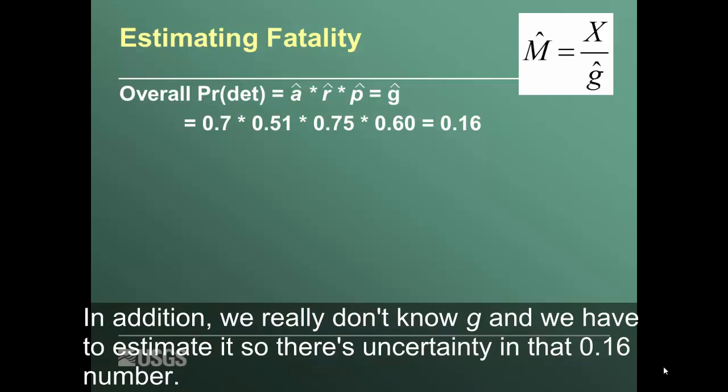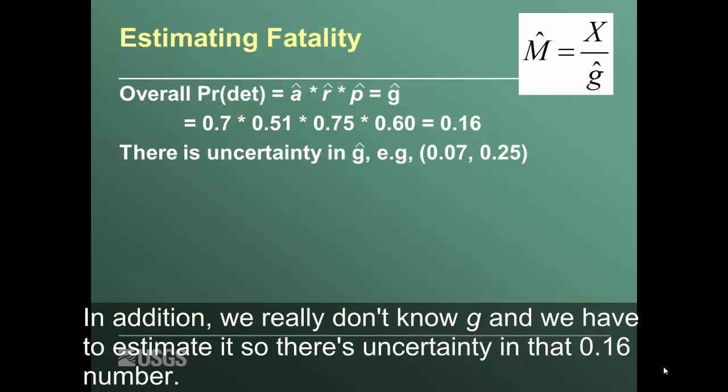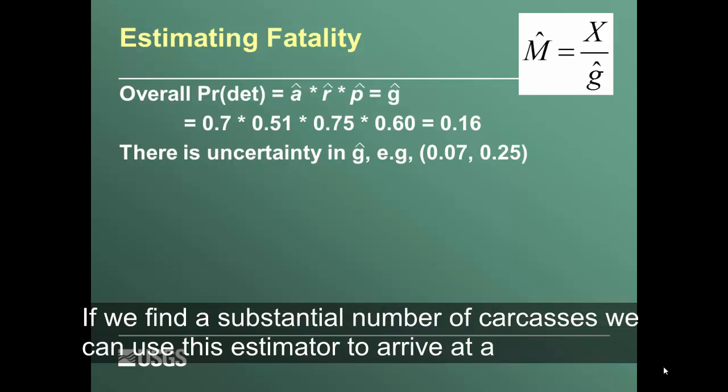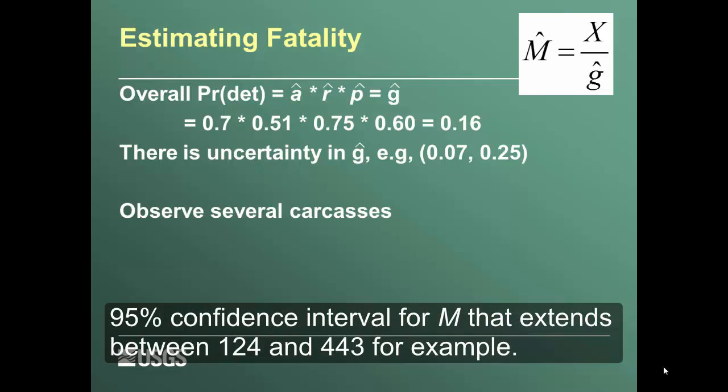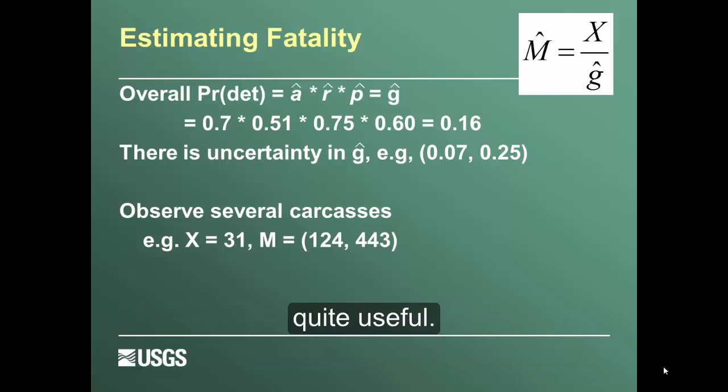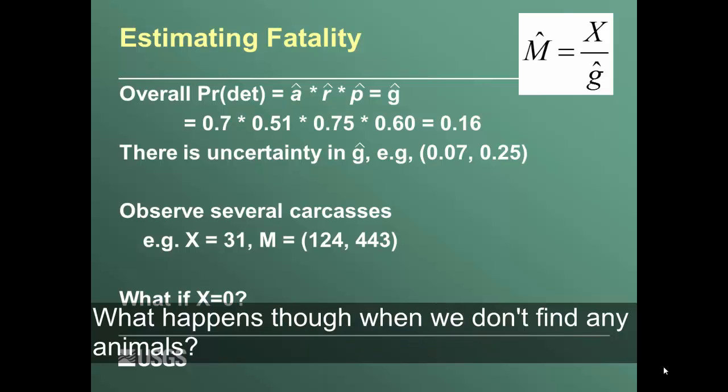In addition, we really don't know G, and we have to estimate it, so there's uncertainty in that 0.16 number. Perhaps we have a 95% confidence interval around G that says it's likely between 0.07 and 0.25. If we find a substantial number of carcasses, we can use this estimator to arrive at a 95% confidence interval for M that extends between 124 and 443, for example. And while this is a fairly large interval, for many purposes this is often quite useful. What happens, though, when we don't find any animals?